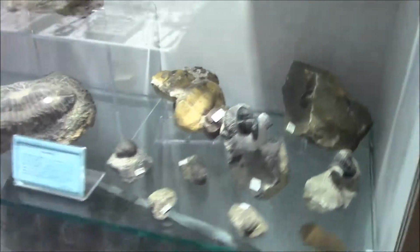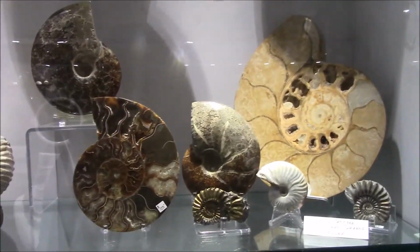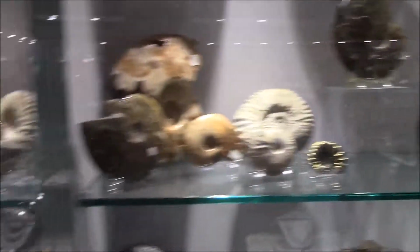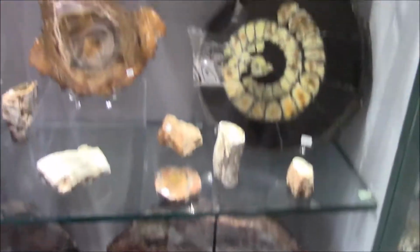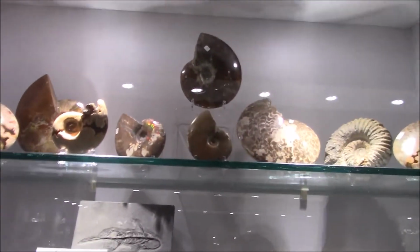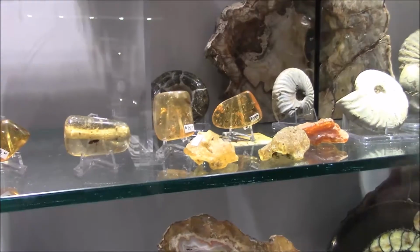More fossils here. They're really nice. Nice, huh? Those are all polished, I guess. Yeah. Oh, look, this one is 16 years. Any collection over here, I guess. It's amber. Oh, that is amber. And there is some bugs there. Collectors surely would like those.